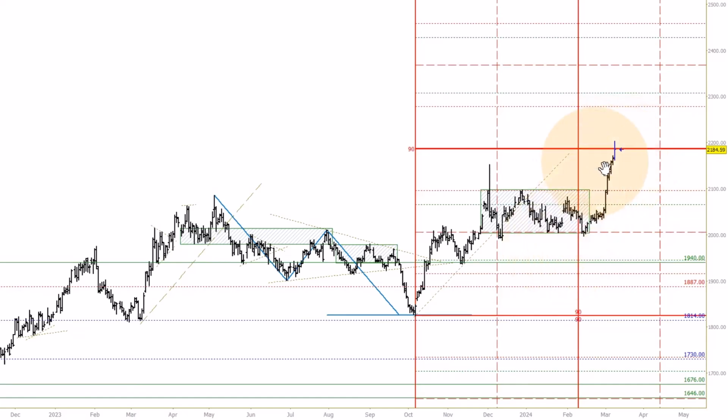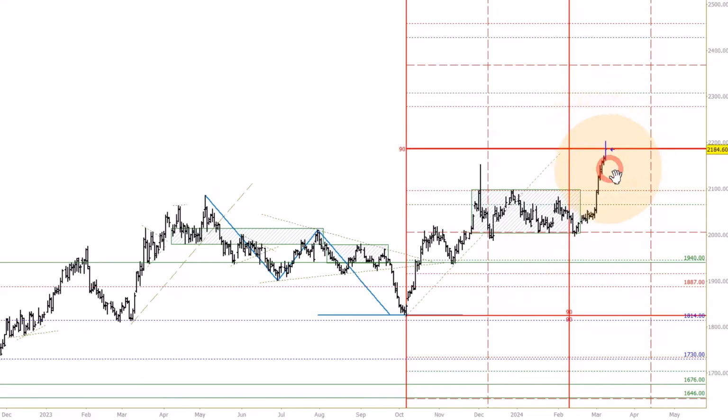Now, this didn't exactly square out, so I'm not thinking that's a high and we have to sell it now. We're not in one of those situations, so we'll just watch it. It's a very steep move. It's possible that we follow through. Anyway, 2185, 2200, that's the area we want to watch. All right, so gold's doing great.